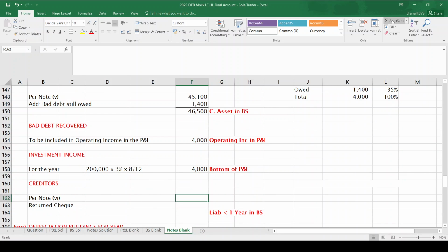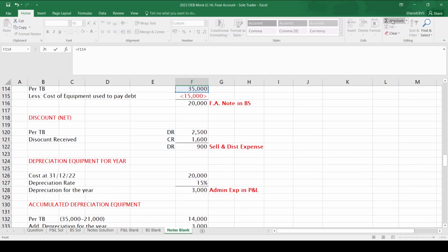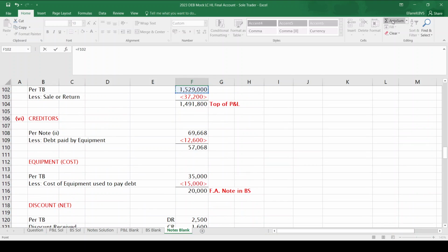And again, I am going to have to add that on to creditors, because I thought I paid them, so I would have reduced creditors by 3,500. I don't owe them that anymore. But because they sent the cheque back, I still owe the creditor that 3,500. So the most up-to-date creditors figure is from note number 6, I think, yeah, 57,068.